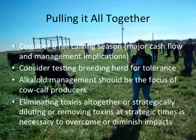Consider, if you're mitigating, testing that herd and breeding that herd for tolerance. I used the right word there. Alkaloid management should be the focus. Alkaloid management and mitigation. Whether we're eliminating or mitigating, we need to think about alkaloids. I think Dr. Boughton is absolutely dead on, and that alkaloid level, or at least the presence of that alkaloid, should always be in the back of our minds. What are we impacting with those poisons, with those vasoconstrictors? And really the ultimate goal should be eliminating those toxins altogether.